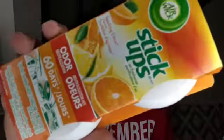But yes, and then I got this fresh linen, and then I got this Citrus kind. And these are really, really good for your car. They last a long time, and they have your car smelling so good. So I purchased those.